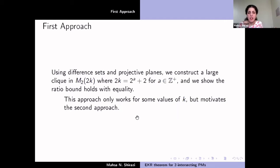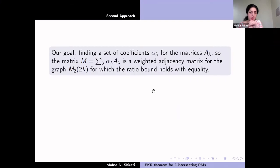But here, in this approach, we can only work with some values of K, as I mentioned, only values 2 to the power A plus 2. And as A increases, this value 2K increases so fast, and it's not easy to compute and find the clique here. But this actually motivated us for the second approach. So I'm not going to explain more about the first approach. In this talk, I want to talk more about the second approach.